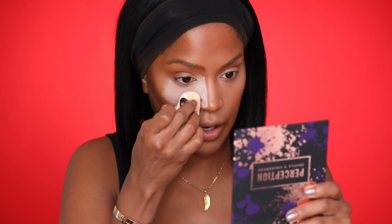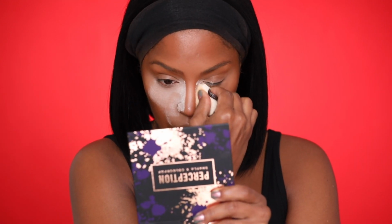All right, let's bake. I'm gonna bake with the Laura Mercier translucent powder. This is the original translucent, so it's the lighter shade. And we're just gonna use a powder puff. This little puff is bomb AF. It's better than the sponge. Okay, and I'm just gonna press this on the side of my nose and under my eyes. Make sure you get in the crease, because this is what's gonna prevent the creasing.